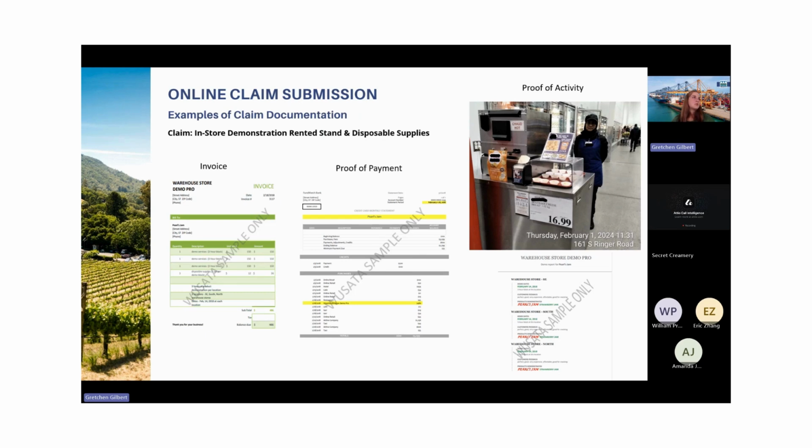And then they've provided the proof of payment from their bank statement, and the amount and the title of the purchase matches the invoice. And then lastly, the proof of activity. They provide the photo of the in-store demo with their brand name and origin statement, and then they also provided us that report.